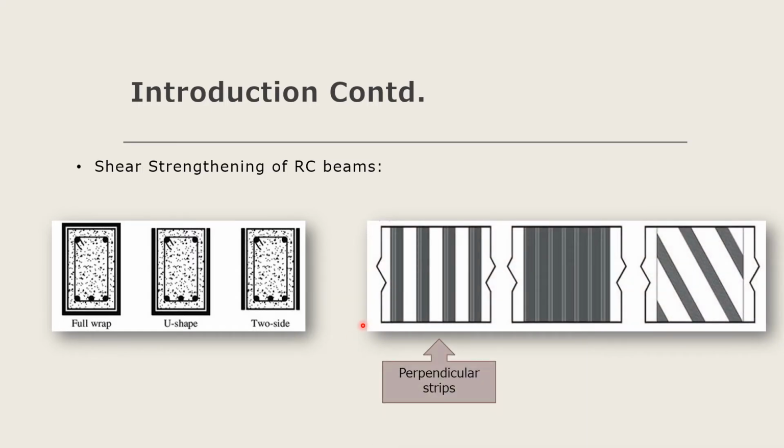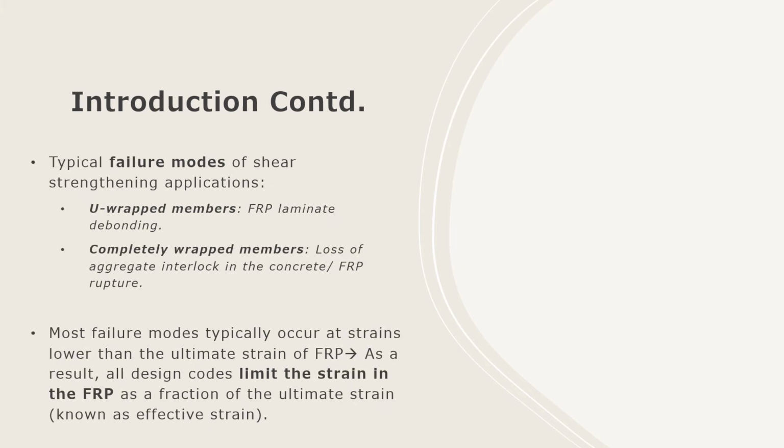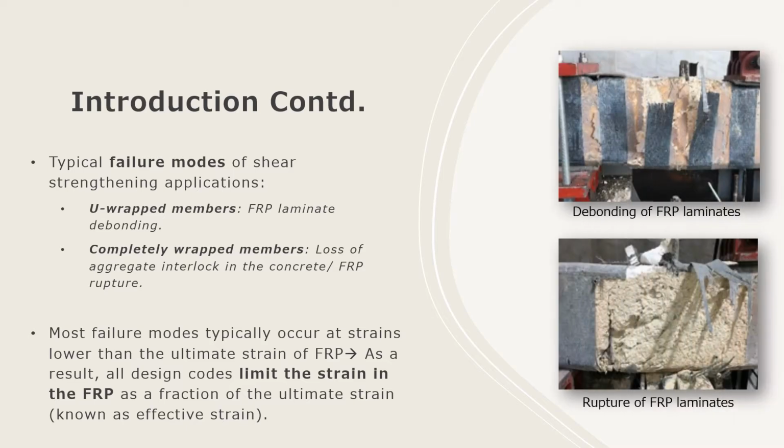The FRPs can be bonded either as perpendicular strips with specific width and spacing. They could be continuous without any spacing, or inclined strips. Typical failure modes of shear strengthened applications include FRP debonding for the U-wrap laminates and a loss of aggregate interlock, or FRP rupture, which is more favorable, of course, for the completely wrapped members. Most failure modes usually occur at strains which are lower than the ultimate strains of the FRP. Therefore, most design guidelines limit the strain in the FRP to a fraction of the ultimate strain, and this is known as the effective strain.